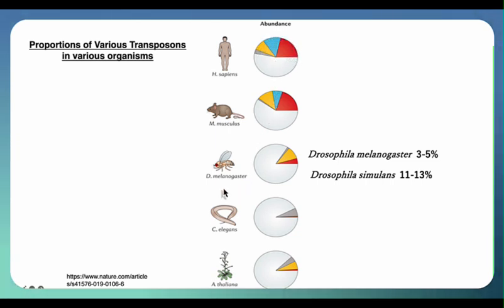While Drosophila melanogaster has 3 to 5% transposons, Drosophila simulans has 11 to 13%, demonstrating that even closely related species can have significantly different proportions of transposons. The question of how active transposons emerge and become inactive is an intriguing topic. It is believed that at least some transposons can move across species boundaries.